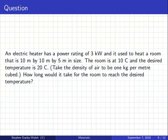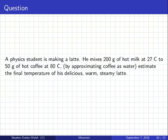Okay, right. A physics student is making a latte. He mixes 200 grams of hot milk at 27 Celsius to 50 grams of hot coffee at 80 Celsius. And I know coffee is not the same as water, but it's pretty similar. If you think about what coffee is, it's mostly just water with some coffee beans mixed in. Okay, so we'll imagine coffee is like water. What is the final temperature of this delicious, warm, steamy latte?